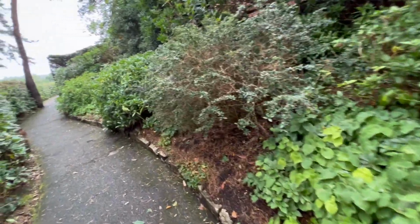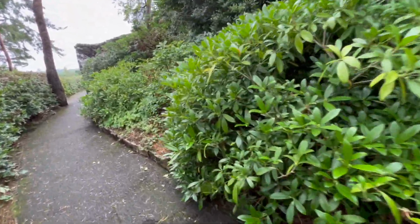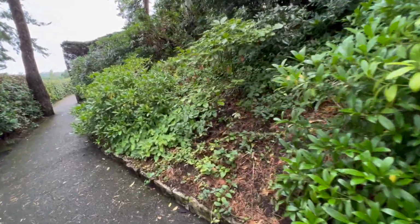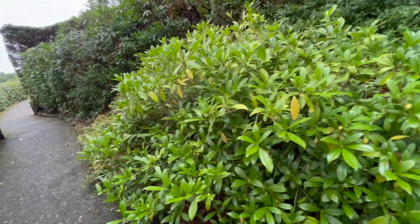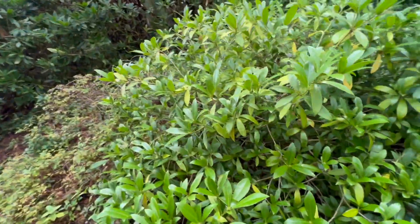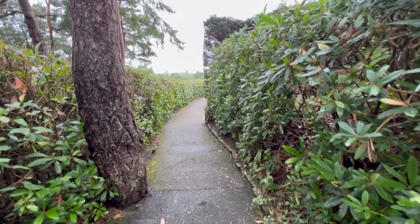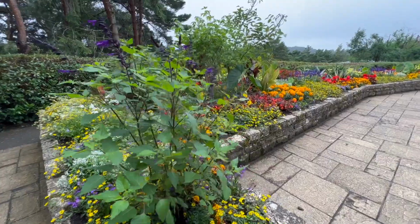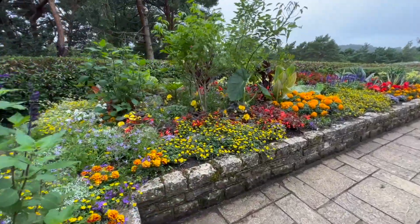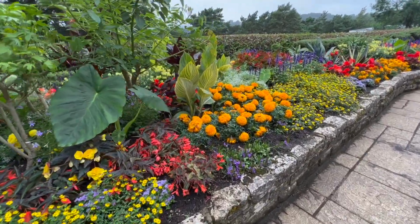But I think because in general the Japanese climate is so similar to that of the UK, they've done fantastically well. It's hard to believe that until about 150 odd years ago, many of these plants were never seen in the UK really, but they certainly do remarkably well here. So here we have very non-Japanese or Far Eastern kind of planting, but just absolutely gorgeous.